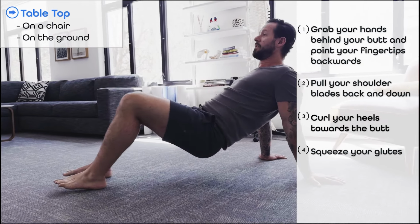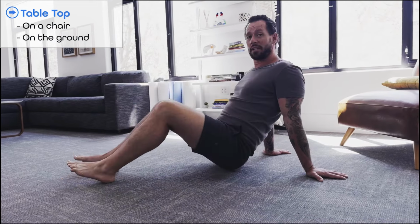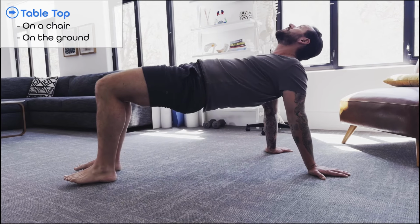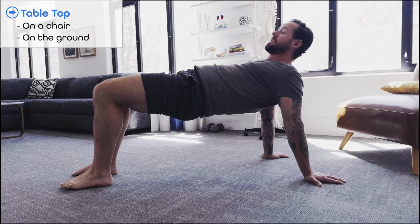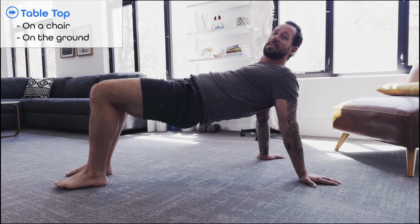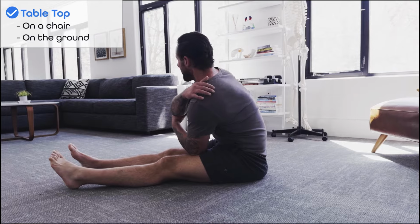And again, at first, maybe you come up and you come down, you rest for a second, and then you come up, come down and rest for a second. And then eventually, you work up to being able to hold this position fully extended, shoulder blades pulled back, shoulders open for 60 full seconds, squeezing the glutes to extend the hips, okay? So again, this is going to strengthen the muscles between the shoulder blades, loosen the muscles in the chest and the shoulders, and help improve your posture.